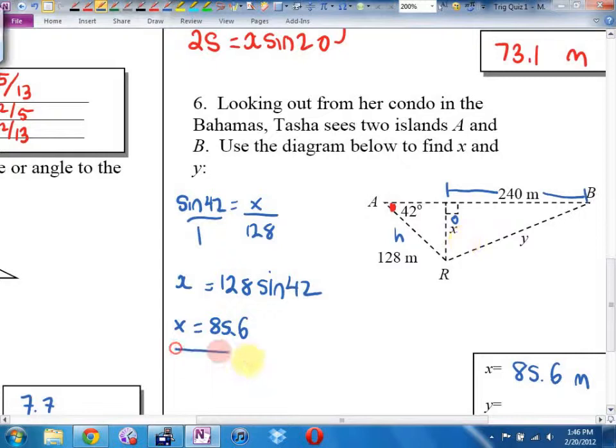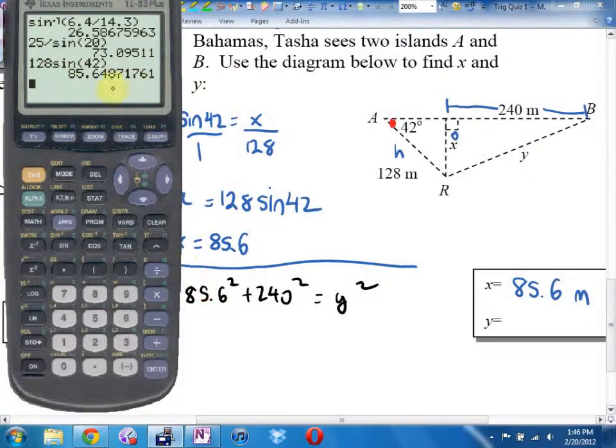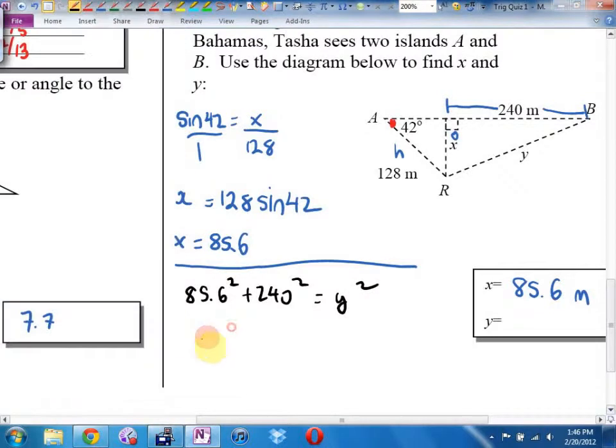I think what I can do is I can go like this, in the right-hand triangle: 85.6 squared plus 240 squared equals Y squared. Rob, is the y squared by itself already? Oh, great. You know what? I'll use the full value. This number squared plus 240 squared equals. And Rob, how do I get rid of a squared? Square root. 254.8 meters. There it is.